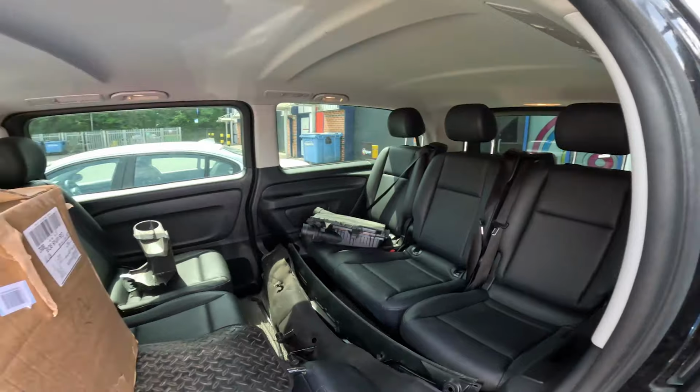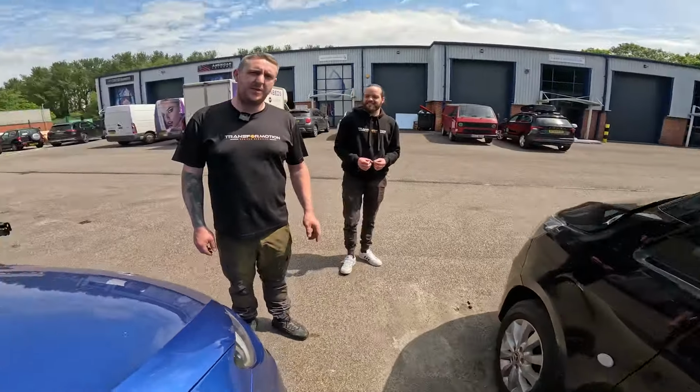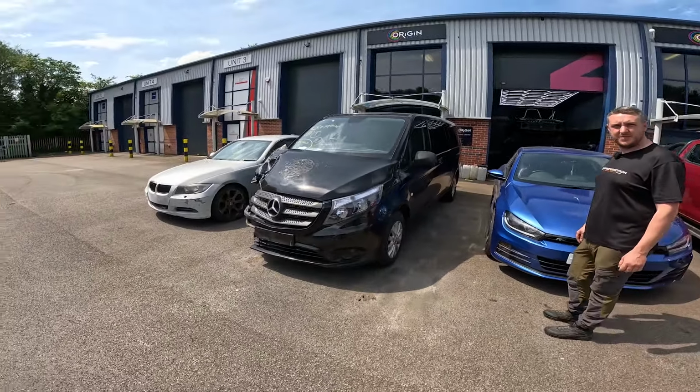Well, to be honest, I think he's more letting us go mad with it, isn't he? Yeah, basically he wants us to put our own spin on it because he trusts us. He's picked the colour, though. He wants it to be a khaki green.